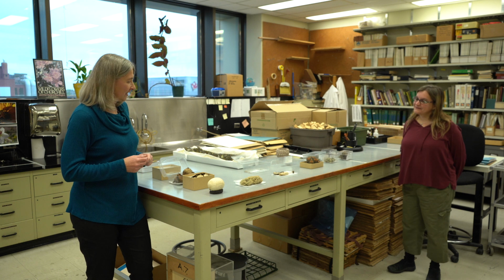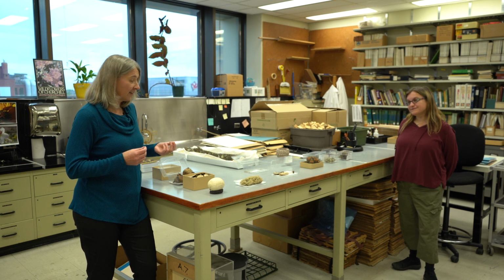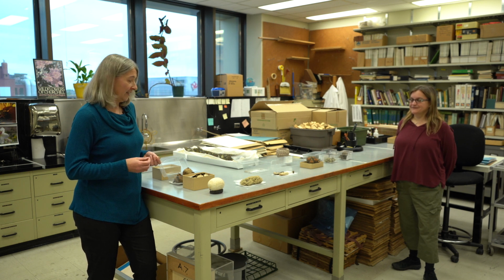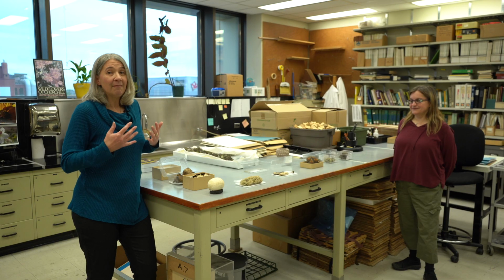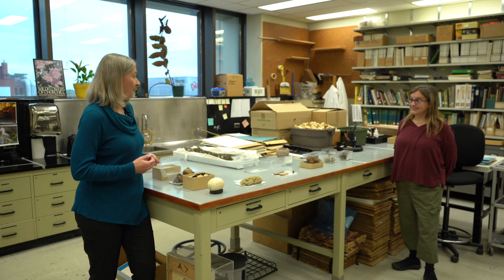This particular species is called a reindeer lichen, and it is very, very common up in the Arctic, and caribou like to eat it, but you can also find it in the prairies. It's got this really distinctive branching pattern to it that looks very much like a tree, and it grows that way because it maximizes the amount of light that it's going to receive by having that shape.